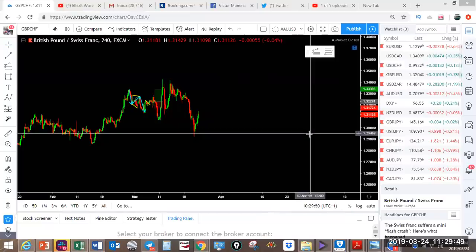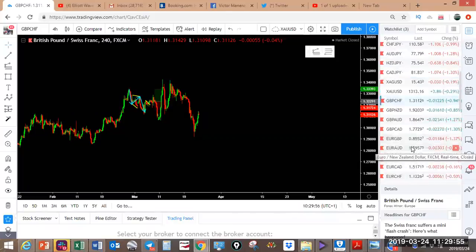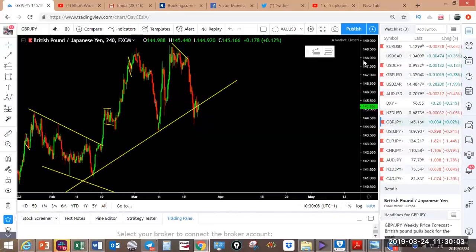Right, that is pound pairs. Those are the pound pairs. Did I miss any pound pairs? I think I've done all of them now. Let's look at the yen pairs. We'll start with pound yen. Pound yen as well, we were looking for this to push higher.